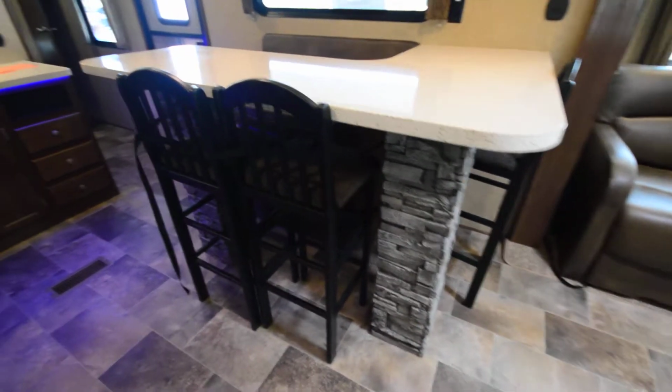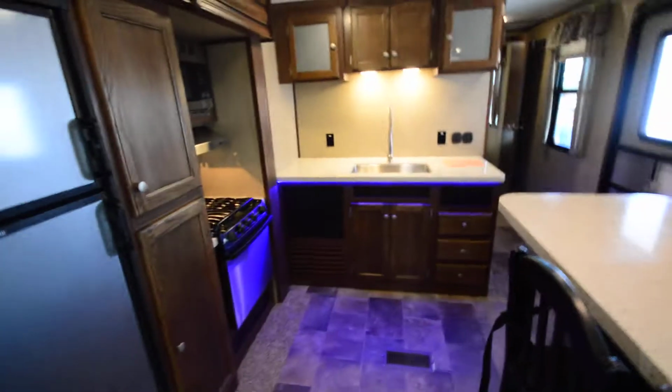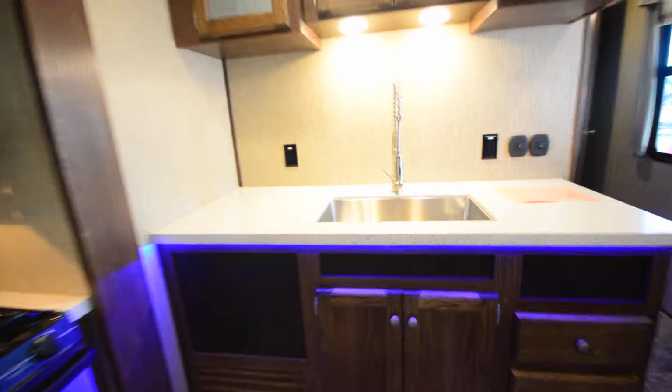Got a nice breakfast bar here, table, nice kitchen, triple burner stove, solid surface countertops. We got a high rise sink, some good storage here as well.